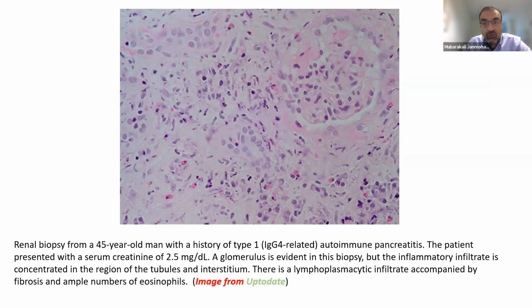So this is a renal biopsy of a 45-year-old patient who had IgG4-related autoimmune pancreatitis. This does not show storiform pattern, as I had shown you earlier. What this does show, so this is the glomerulus in the kidney. It looks almost normal, okay? I can't see any crescents or any atrophy of the tuft. This here is the interstitium, and this is what we see. A lot of plasma cells infiltrated within the interstitium, some eosinophils and edema. So the interstitium, you can actually see that it's spaced out, it's edematous. So this is an acute tubulointerstitial nephritis.